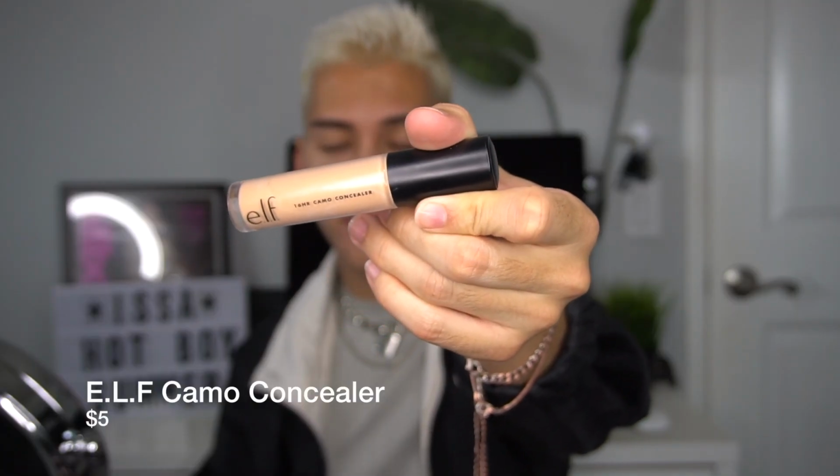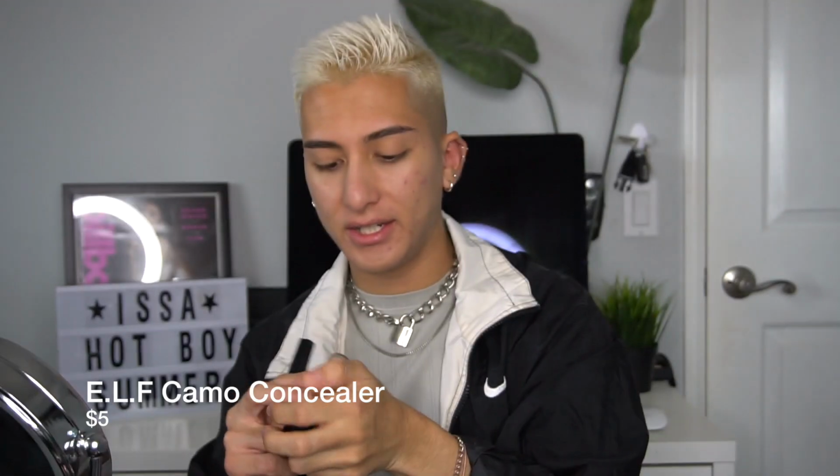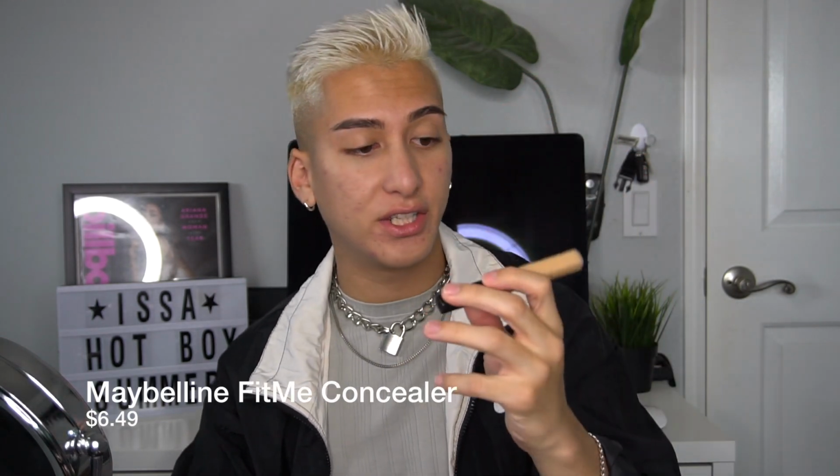After primer, I don't use foundation because this is a natural look. I am going to be using 2 concealers and I'm going to be mixing them. I'm using the E.L.F. Camo Concealer in the shade Medium Beige, and the Maybelline FitMe Concealer in the shade 20. So if you are similar to me, I would use those.